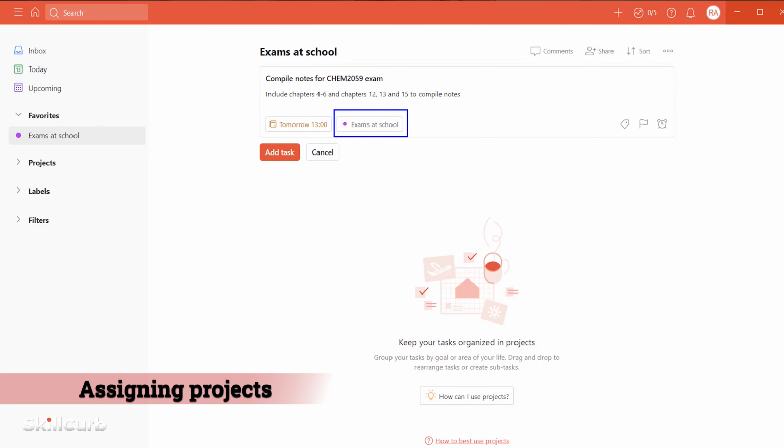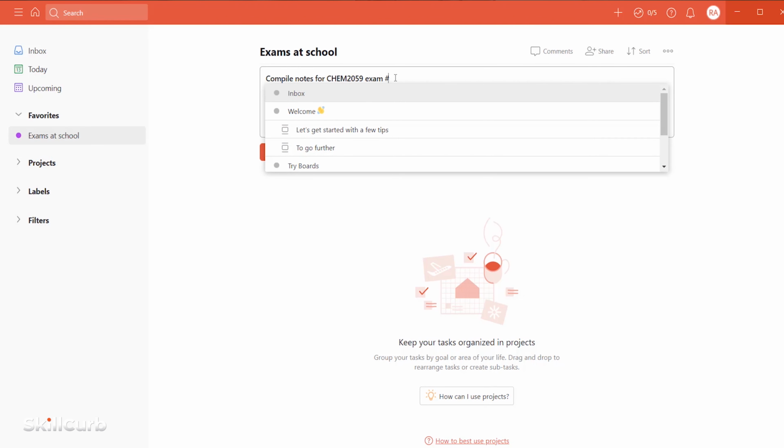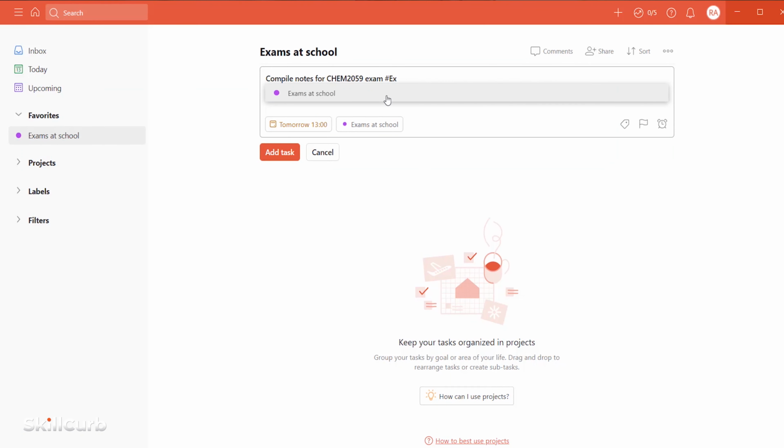Assigning projects. The next icon is where you can click to add the same or different project from the drop-down list. Alternatively, you can type hash and the project name while writing a task.